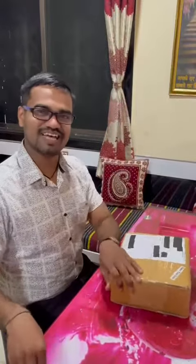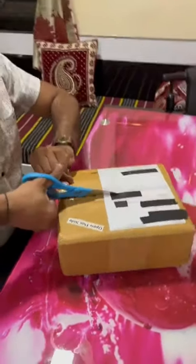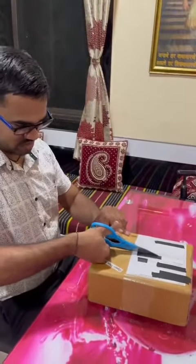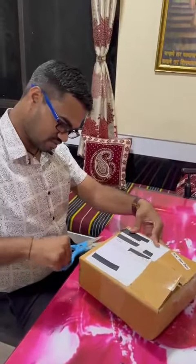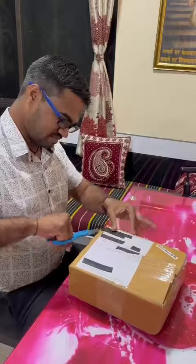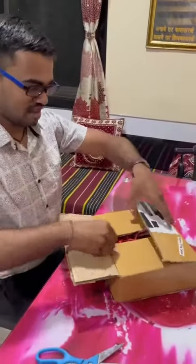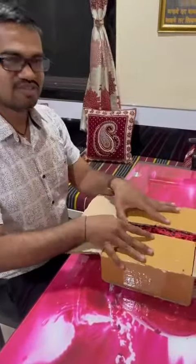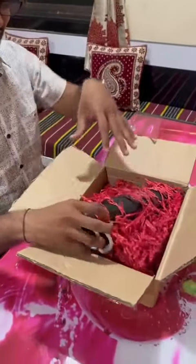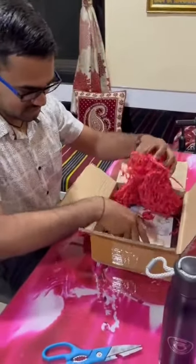So here it is, my kit. Let me open this. So here is my kit. Let's see what is inside. So yes, it's really good packing. Let's see what is... oh my god. Okay, so here's this opening. So you can see inside. There is one bottle from Postman. And let's see what other things.